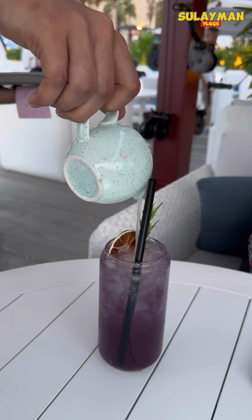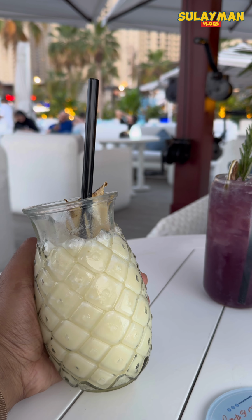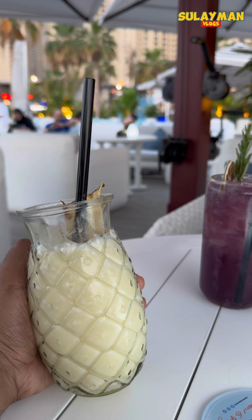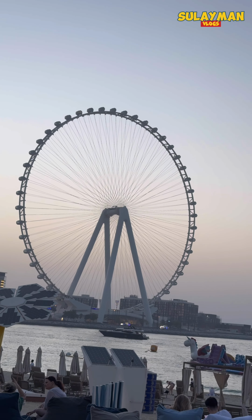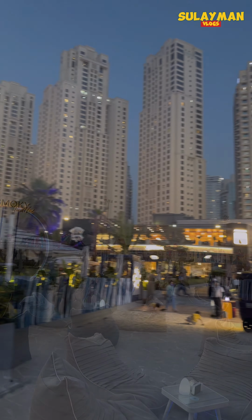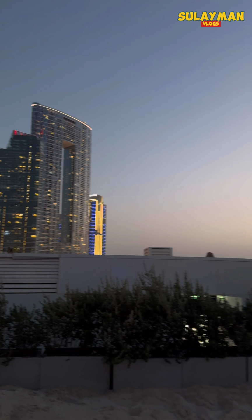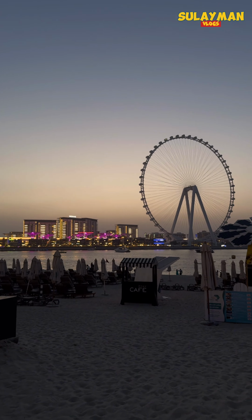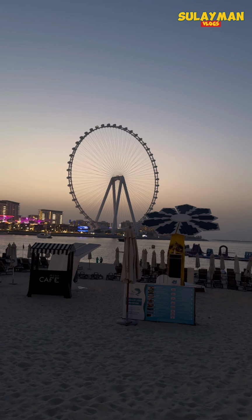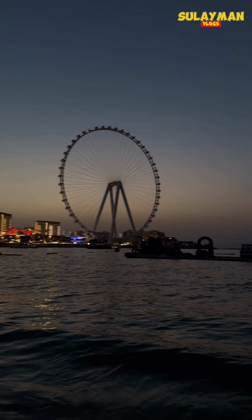So we got some mocktails from here and just sat by the beach and just chilled pretty much the remainder of the evening. Didn't really go to any beaches during our Dubai trip, to be honest. We didn't really get the chance. So yeah, this was our first experience on a beach in Dubai. And I really, really enjoyed it. As you can see, the sunset, and we were just sat there by the beach, just chilling, enjoying our calm and stress-free evening.